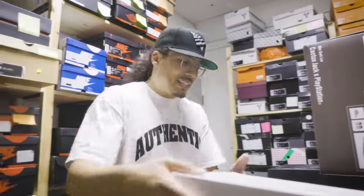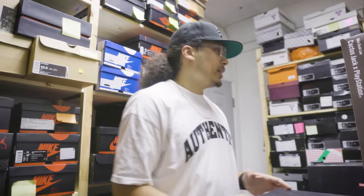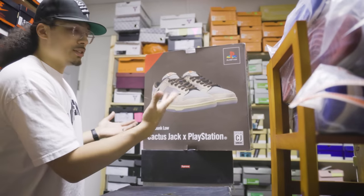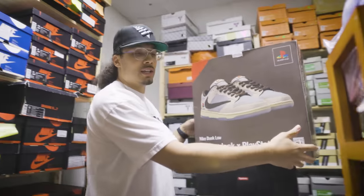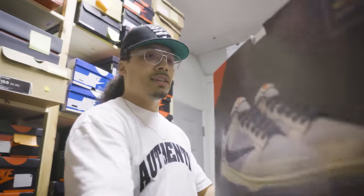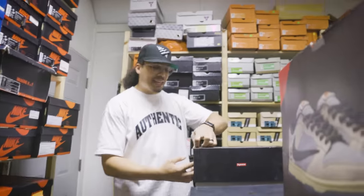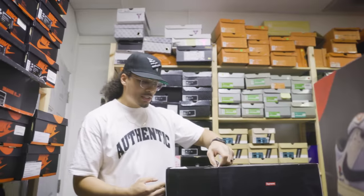Put these to the side. Let's get this stacked up. So, right here, like I said earlier, you guys saw the PlayStation in the second episode. Here's the box. So obviously we already saw it. If you want to reference back to that, I'm going to have to stick this right here. You have to come around. Reference back to the second episode to see the PlayStation.